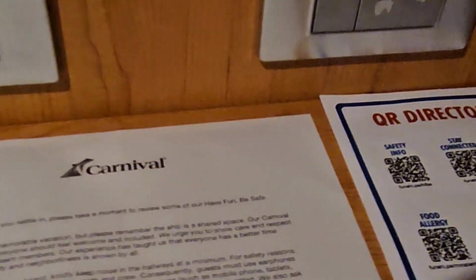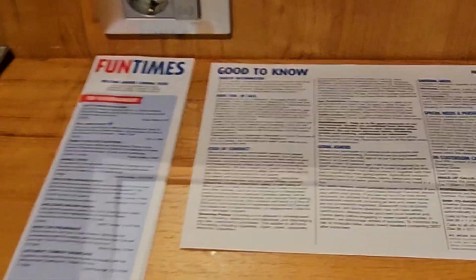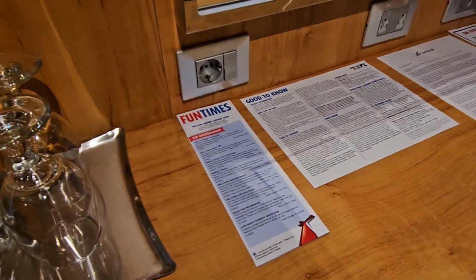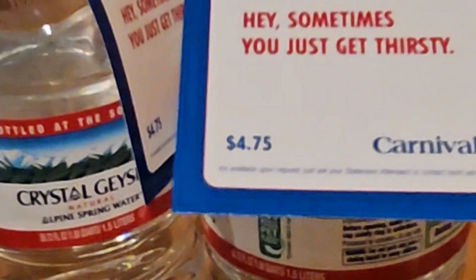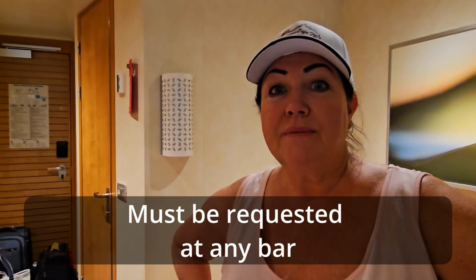Here's your directory with the QR codes. And the Fun Times, which we're gonna get every day on board the cruise. We're gonna get a copy of the Fun Times. We get 2 bottles of water. You know, that's for purchase, so it's $4.75 if you open up the bottle. For Gold, I think you could request a bottle of water that size. I guess it's something to look into.